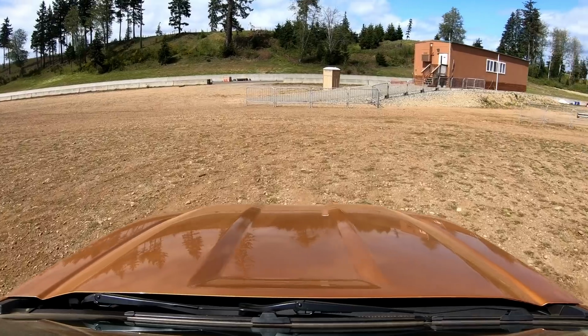Now, the challenge course, we call it that for very good reason. This tests the departure and approach angles. It tests clearance, articulation, all of the good stuff that you really want in a proper off-roader. This is not some over-glorified forest road. This is a proper off-road trail.